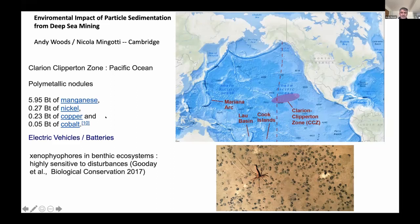And so there's a big industry developing to see if they can be extracted to provide the raw materials for the energy transition. But of course, there's a lot of interest in the potential environmental impact of this. The zone in the Pacific Ocean where these nodules are is shown here. It's a very big area, about 1 million square kilometers. There are a lot of ecosystems on the seafloor at depth in the Pacific Ocean, and they're very highly sensitive to disturbances. So there's a lot of interest in understanding where the sediment that may be suspended from the seabed will go, and how it will impact these ecosystems.